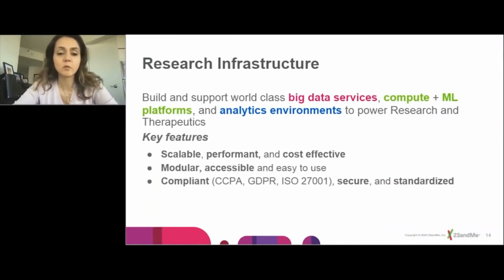We build and support world-class big data services, compute, machine learning platforms, and analytics environments to power research and therapeutics. Some of the key features we're after: systems have to be scalable, performant, and cost-effective, modular, accessible, and easy to use, and compliant. Compliance is a big deal for us for obvious reasons. Secure and standardized. This is an organization that truly has big data. So we think a lot about how we manage it, secure it, ensure that our scientists have appropriate access, and so on.